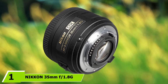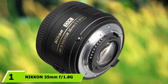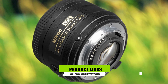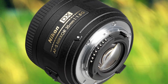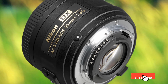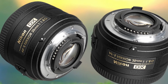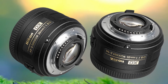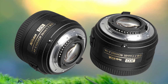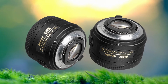At the first position of our list, we have NIKKOR 35mm f/1.8G. If you are going to consider image quality, construction, and versatility, we'll choose the Nikon AFS-DX NIKKOR 35mm f/1.8G lens as the best overall lens for Nikon cameras. It is a good option not only for shooting landscapes, but also for portraits. Check out the best Nikon lenses for landscape photography.